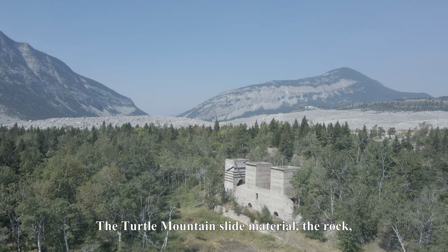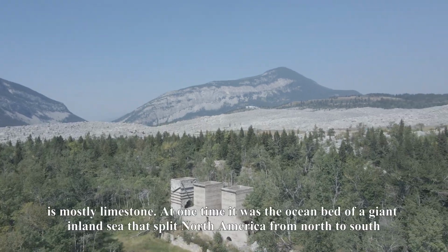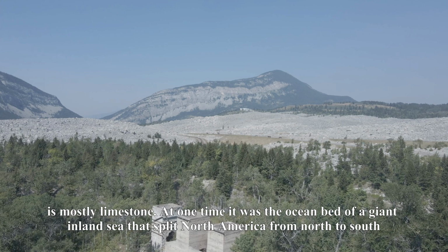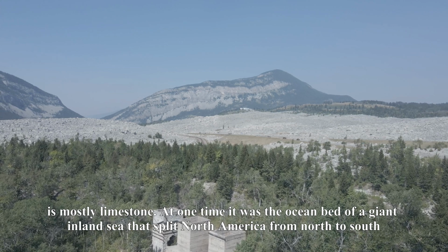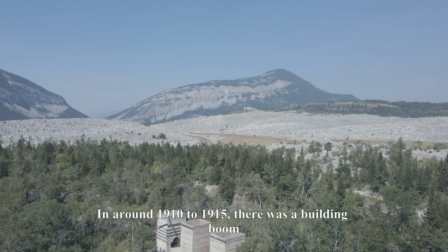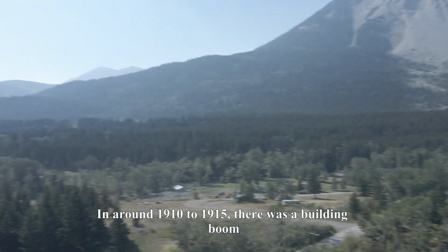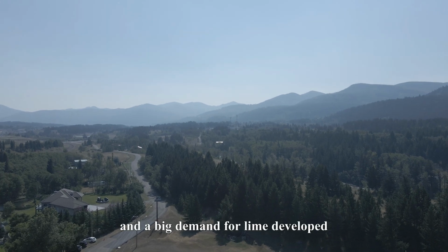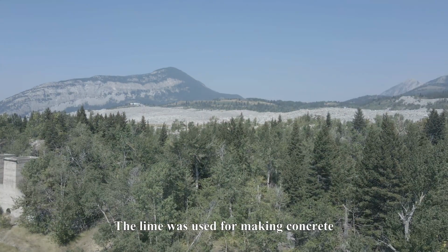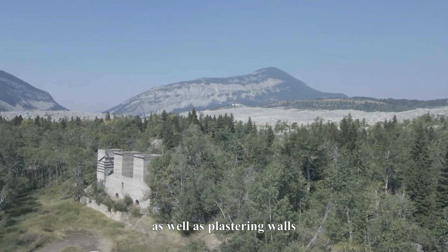The Turtle Mountain slide material, the rock, is mostly limestone. At one time it was the ocean bed of a giant inland sea that split North America from north to south. In around 1910 to 1915, there was a building boom and a big demand for lime developed. The lime was used for making concrete as well as plastering walls.